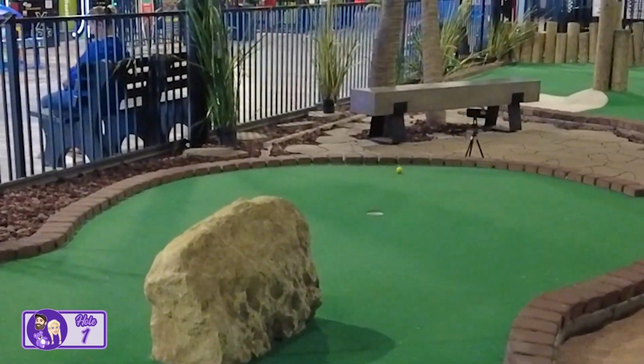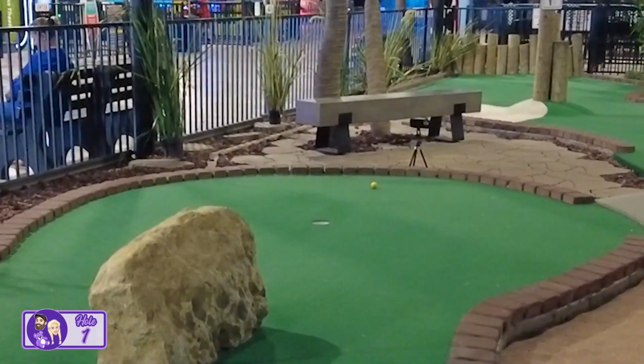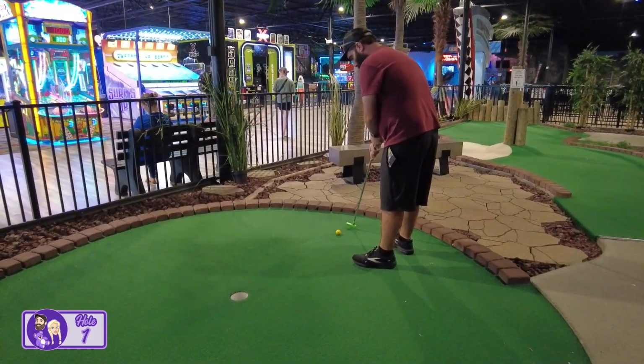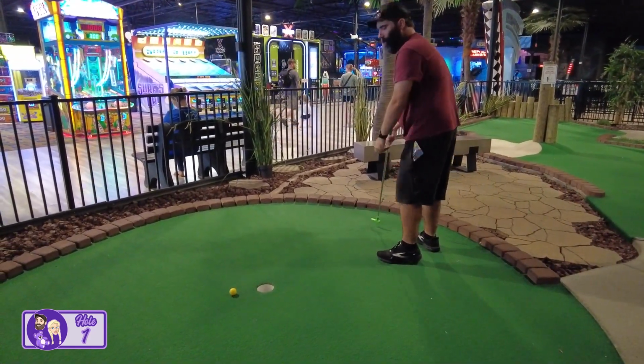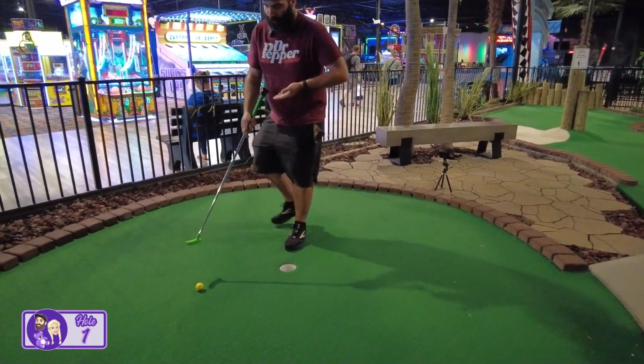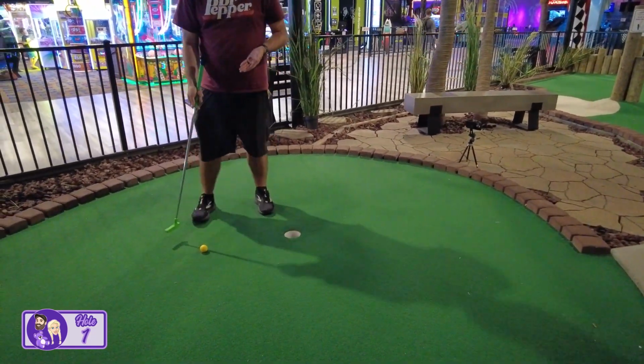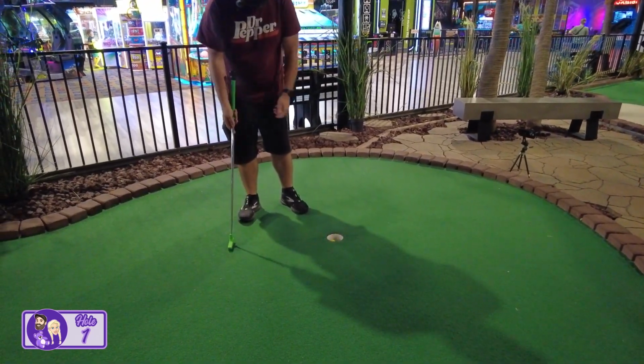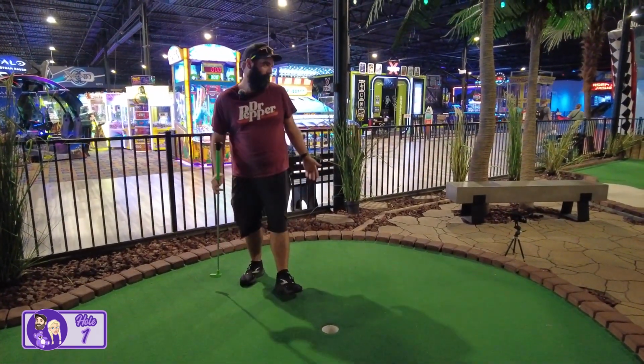Oh yeah, I knew that was gonna go a little bit to the left. Should I get a good bounce? Yeah, not bad. Not too close here. Oh no. Man, I'm putting with a new putter today. This one's the longest option that they offer. Trying it out, see how it feels. That was pretty good. Three on hole one.